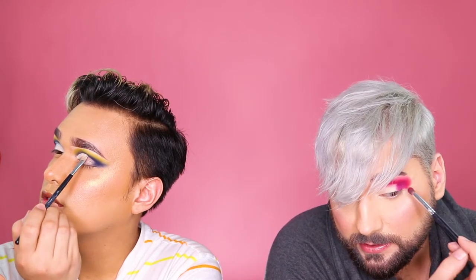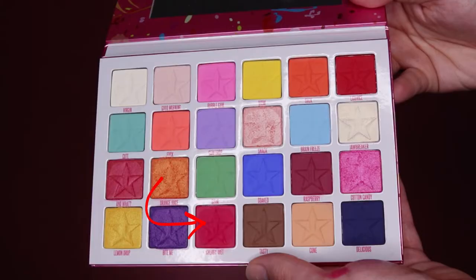I'm so surprised. I'm gonna set the outside of that concealer with some of that blue, the Delicious color. All right, I'm also gonna take Cherry Wet now, and I'm gonna run it underneath my eye. It's a pinkish red, a little brighter pink. Apparently it's supposed to match the Cherry Wet liquid lip shade from last summer. Take some setting spray, just wet my brush, which I always do with my trimmer.